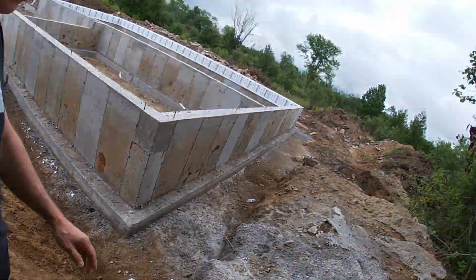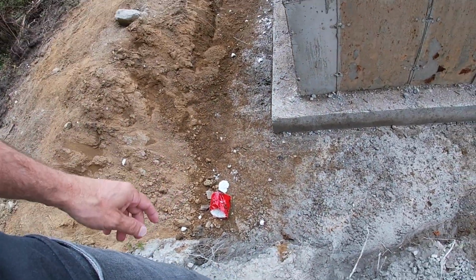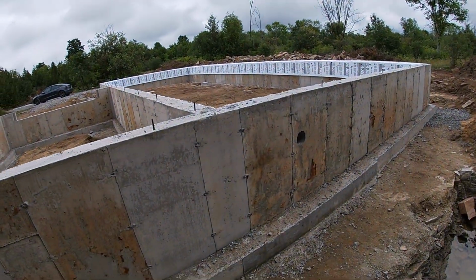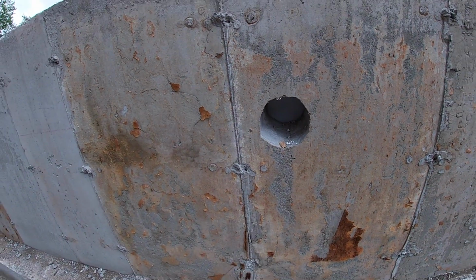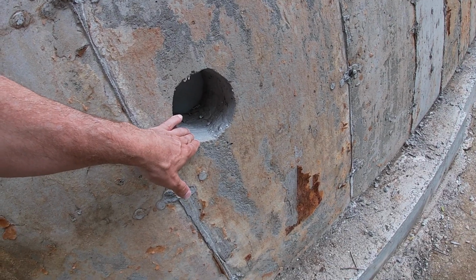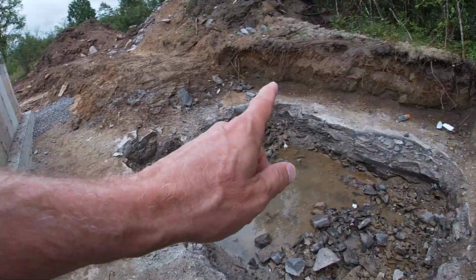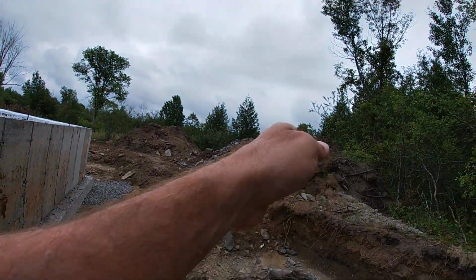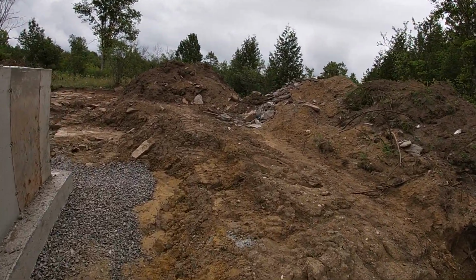And I'm coming over here because I want to show you exactly what that refers to. And that is the plug that was put here in the hole in the wall. And that is going to be the exit for the septic. So the dirty water and effluent is going to come out here into this pump tank that will be located in this hole. And then it'll go out that way through a pipe towards the septic field.